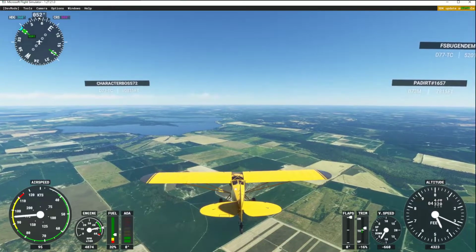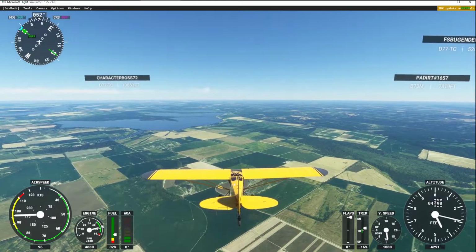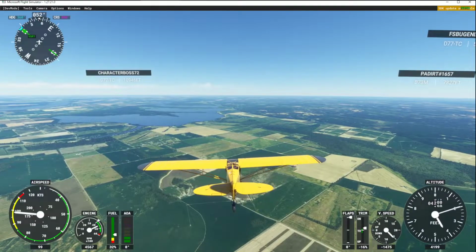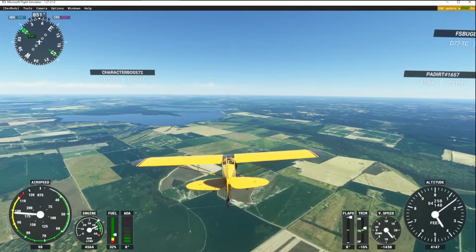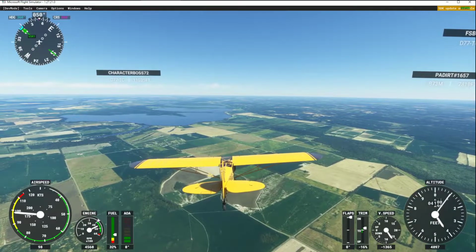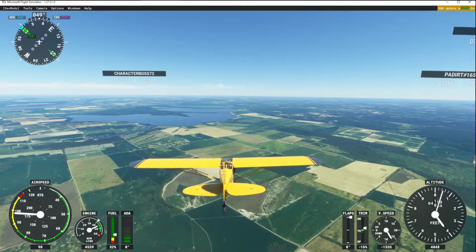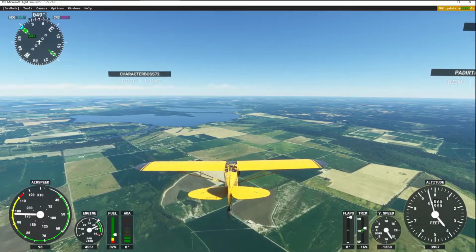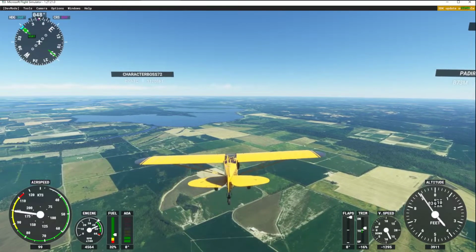I done climbed another 1,000, I didn't really mean to. This airspeed is a little higher than it needs to be in this plane. Anyway, that one sort of angling across out there at the end, that's where I'm headed right now. I'm pretty sure that's it.